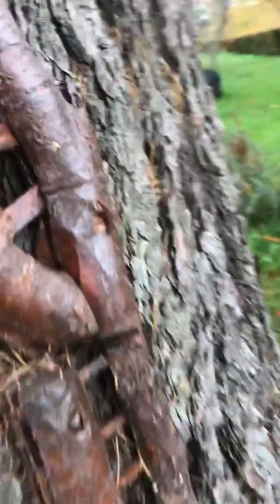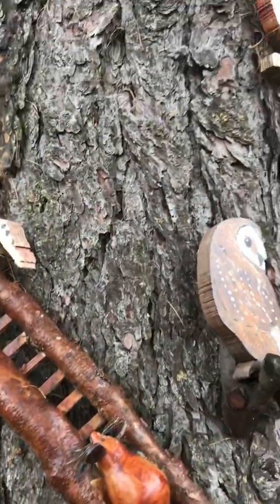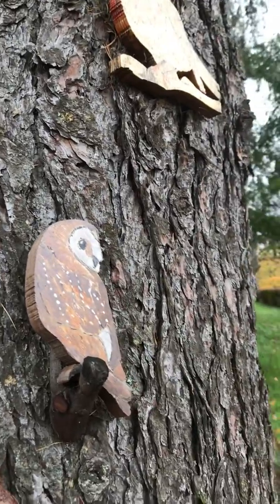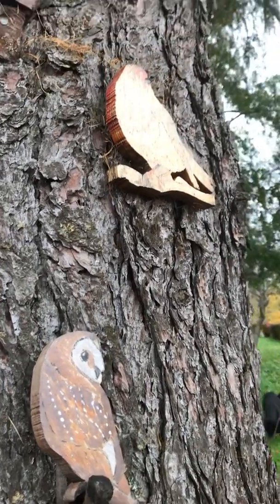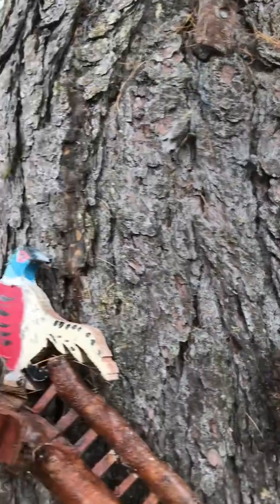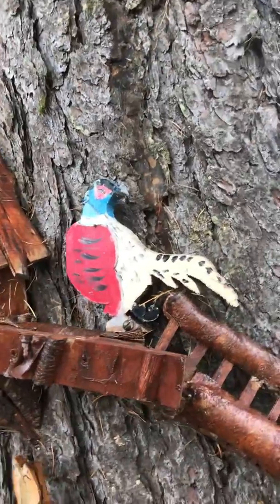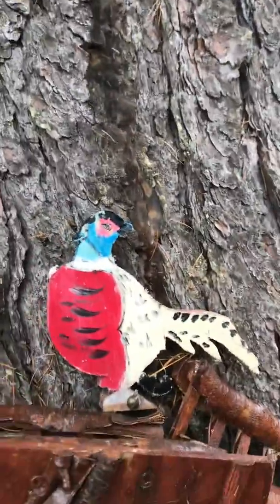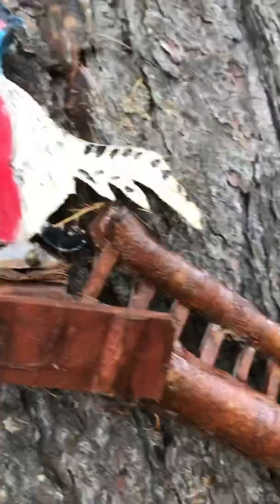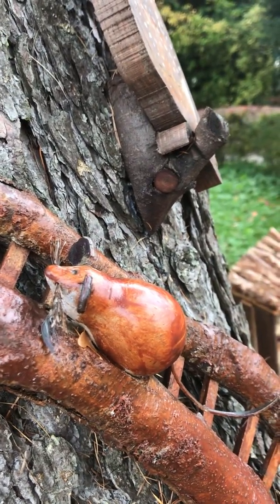Now we go back and up the ladder. There is an owl. I think that's a tawny owl. I think that might be a robin there. I have a feeling that might be some sort of pheasant. Let's have a look at what is up. Oh, did you see the mouse? Squeak, squeak.